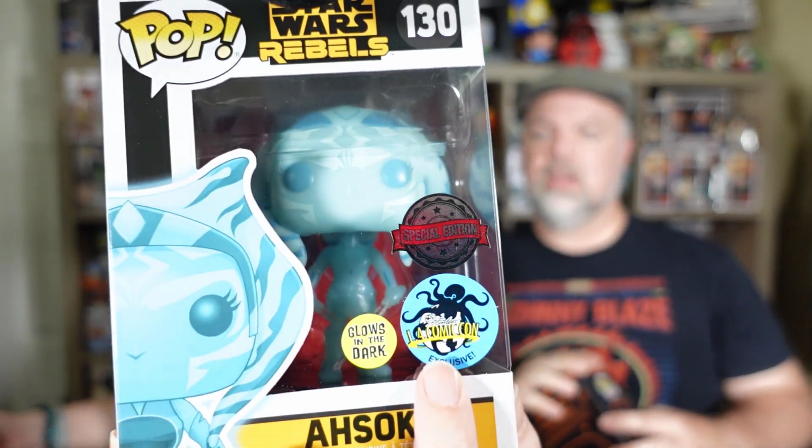Comic-Con sticker. LA Comic-Con sticker, I think it is. Glow in the dark and a special edition sticker. I don't even know why they need the special edition sticker if it has the LA Comic-Con sticker. There's no damage. Yeah, that's good. There's no damage. Well, I think that's one of the hits. So sweet. I think it's a pretty good one to pull.